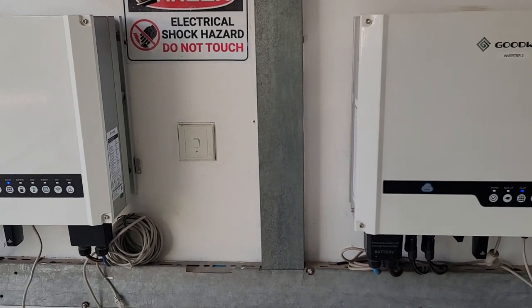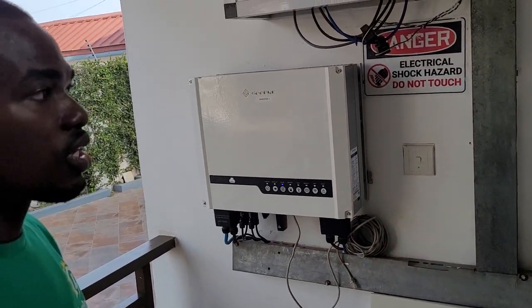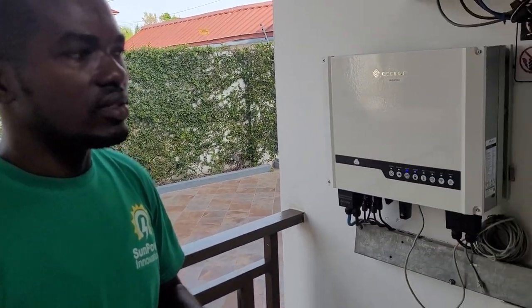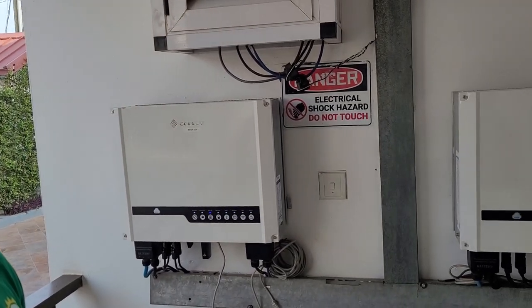And so when you have a big house like this, are two inverters important? Oh yeah, it depends on the load capacity. So this inverter one is 10 kilowatts, this is 10 kilowatts, so the two is 20 kilowatts. So more power for the building. So that's why you tell me that you guys are never out of power.